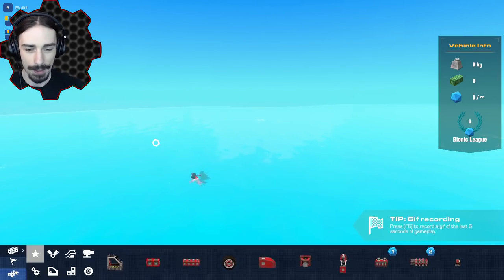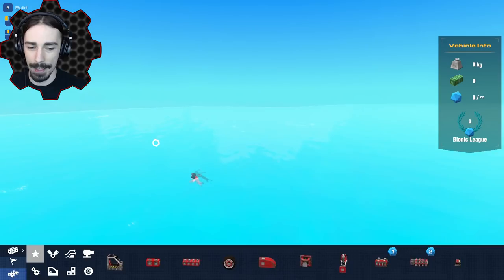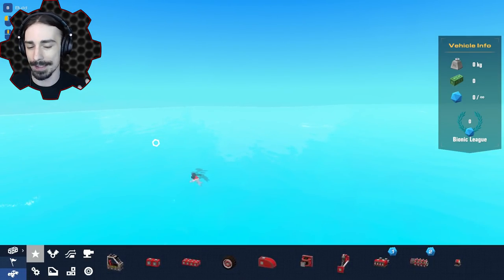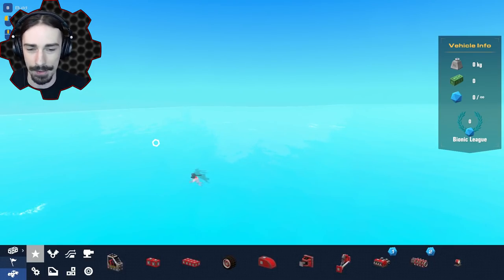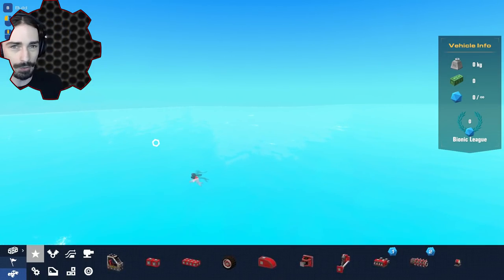So I'm not entirely sure the best way to do this. I want it to be fast underwater, and I'm pretty sure that a single underwater propeller does not give it nearly as much speed as a single thruster does in the air, just because there's less air resistance than there is water resistance, which makes sense. So I think we're gonna need more underwater propellers than thrusters.